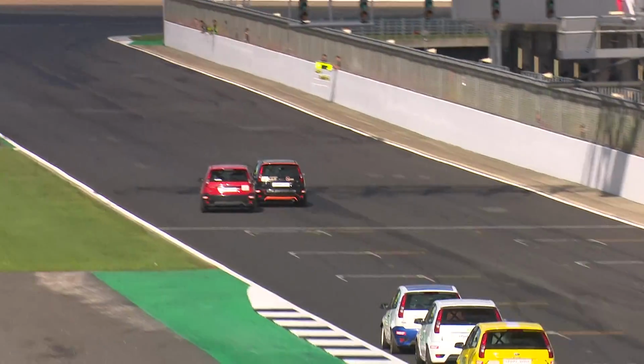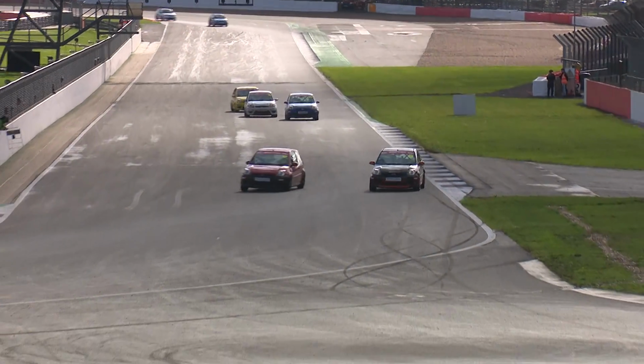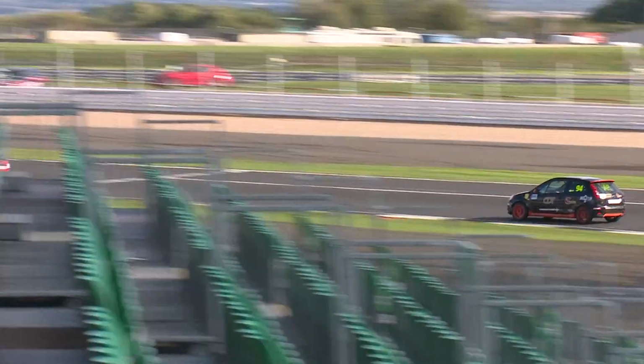Down the main straight again. James Waite decides that the inside line's not going to work. He's now going to go the other way. Meanwhile, Ollie Turner's going to make the same move on Hodgkiss, but Waite just sweeps through. That was an absolutely beautiful manoeuvre for Waite.